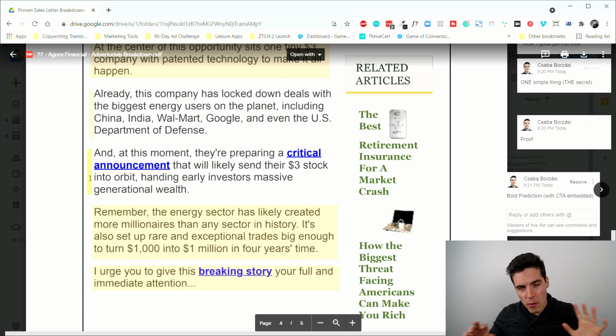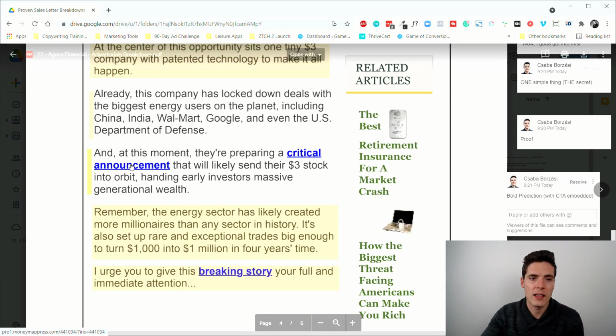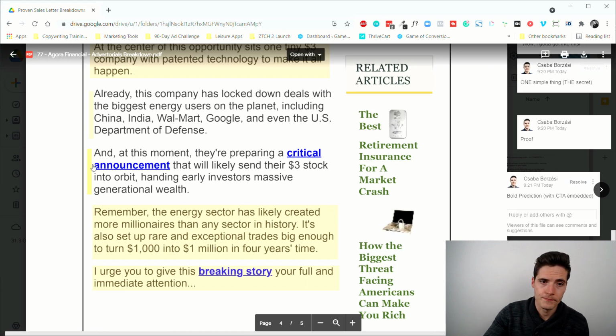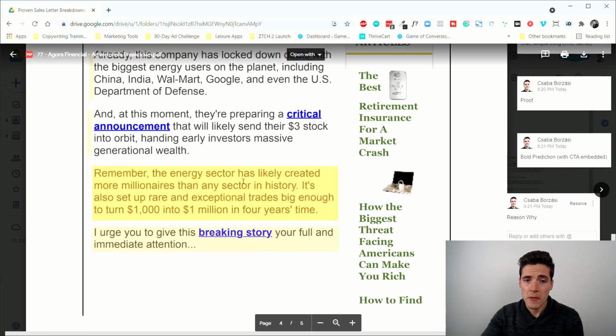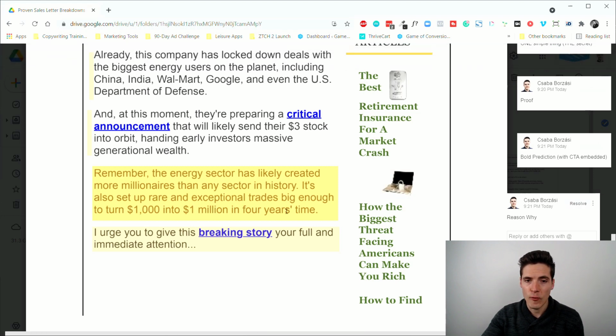And it's very, very powerful psychologically. It's no wonder why this paragraph has an embedded call to action link, because this is one of the most powerful little elements here. And then we say, remember, the energy sector has likely created more millionaires than any sector in history. It's also set up rare and exceptional trades big enough to turn $1,000 into $1 million in 4 years' time.